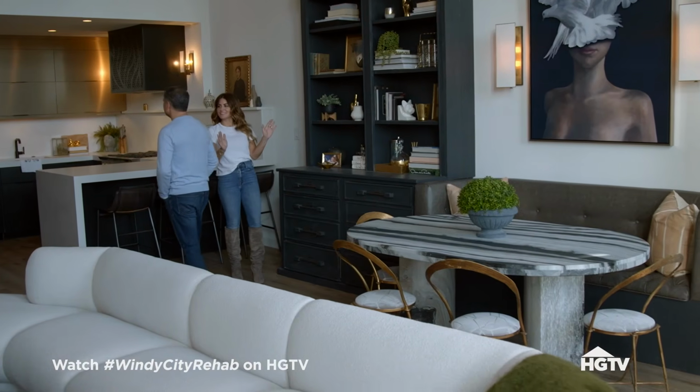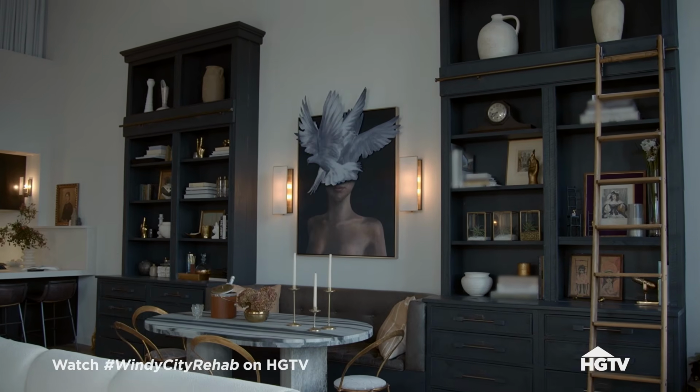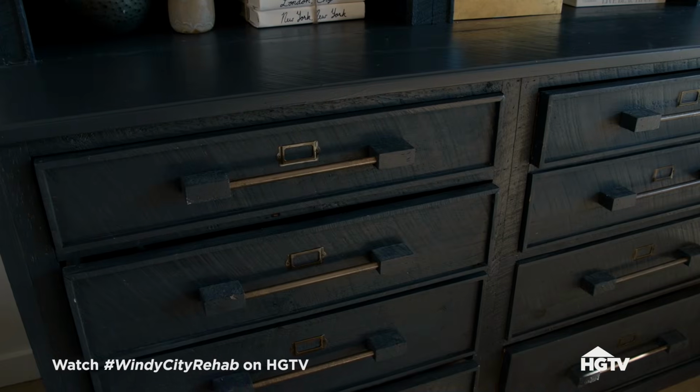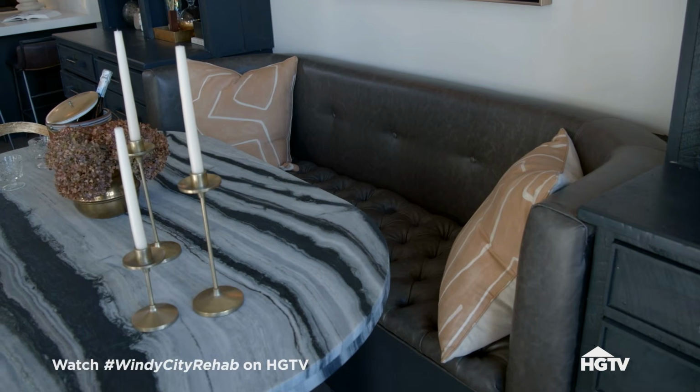Look at these built-ins. It makes your eye go all the way up. These look like, I'll say antiques, and I know that's probably what you're trying to do. Are they? No, or new? These are from my office in Chicago. And then I had a local upholstery company come in and do this.